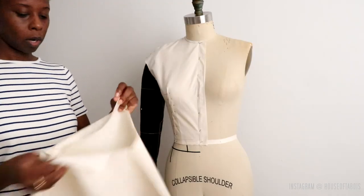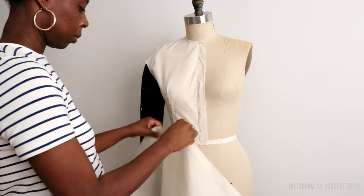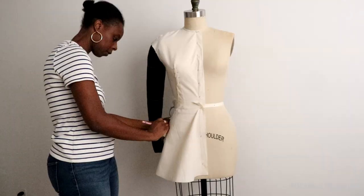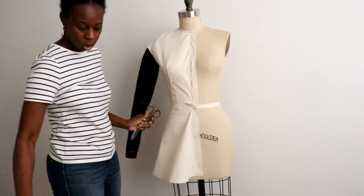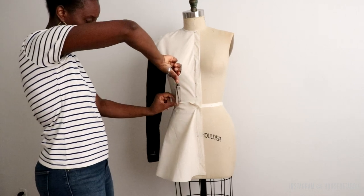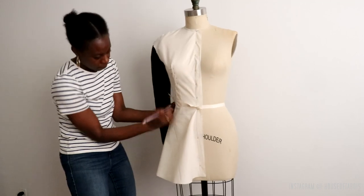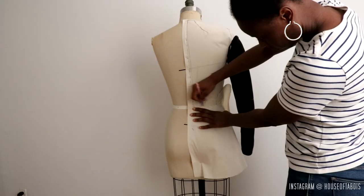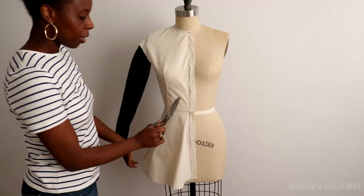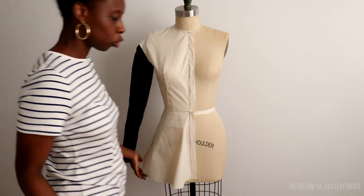So now I'm going to decide how long I want the peplum to be. It's going to be the underlayer skirt of the peplum. So let me mark my waist and ease this in. So now I'm going to just shorten this up because I don't want it to be too long, because I don't want it to look like a tunic.